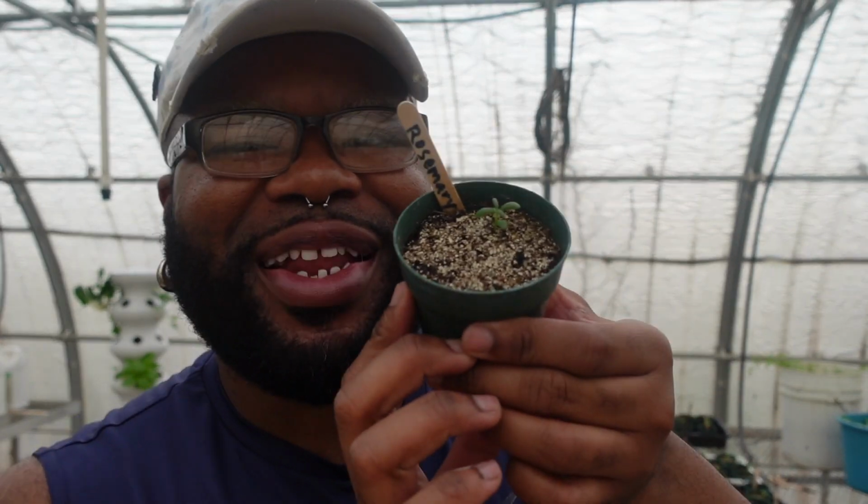The next few plants that you can definitely start right now are herbs. You have rosemary, basil, and cilantro. Now right here, we have our very own baby rosemary. Everybody say happy birthday. This surprisingly was the only rosemary that wanted to germinate, and I've been paying very, very close attention to it.